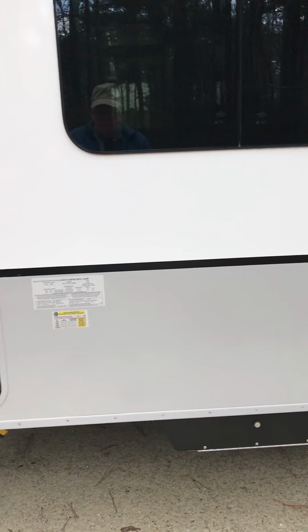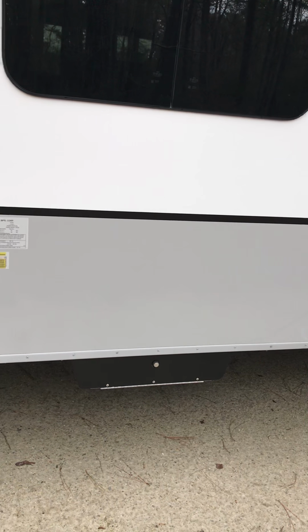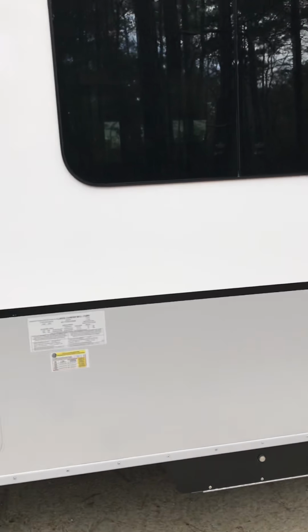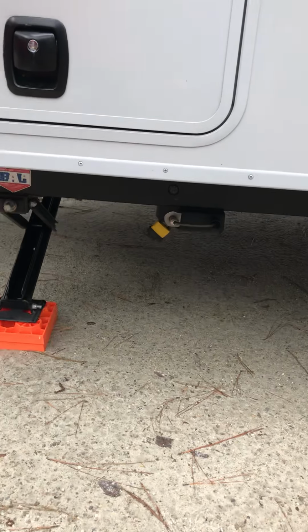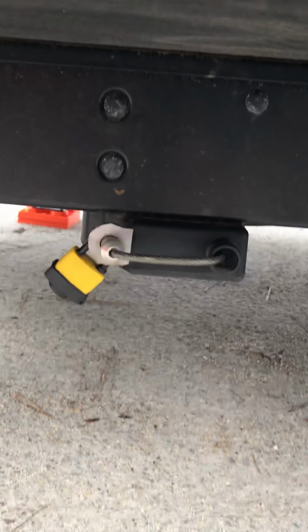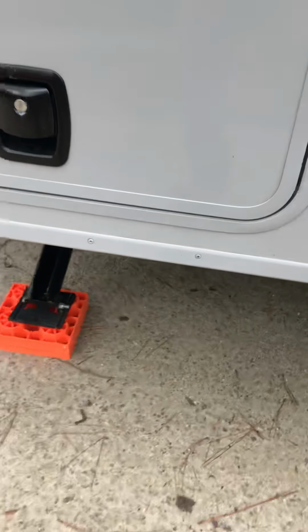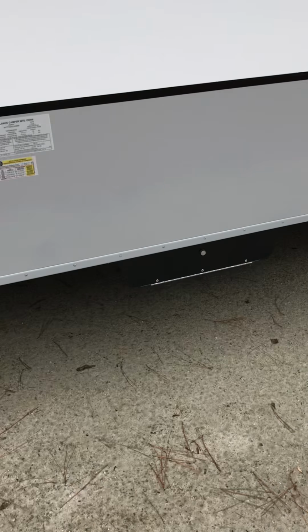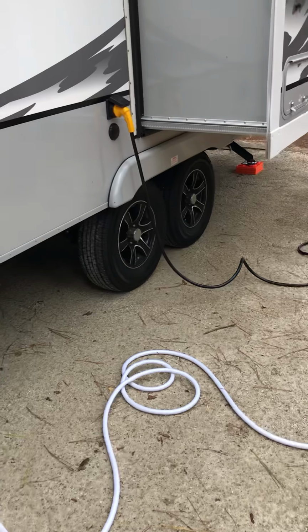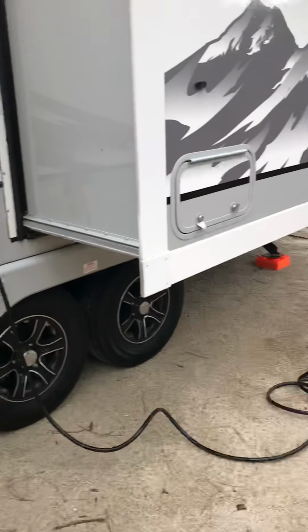But then there was one thing that I couldn't figure out for a while, was there was another key, a small key, and I couldn't figure out what that went to. And then I happened to find this. So down here, there is a lock, and apparently there's a cable there, so you can unlock the cable, pull the cable out, and put it through your generator or whatever personal things you want to keep locked up, and then lock it back up to the trailer to keep it secure. It's kind of cool.